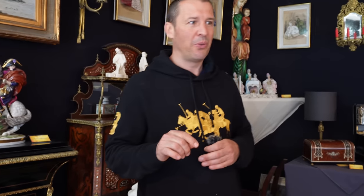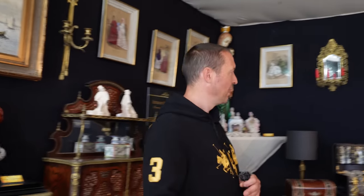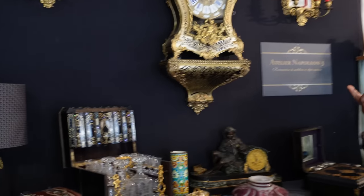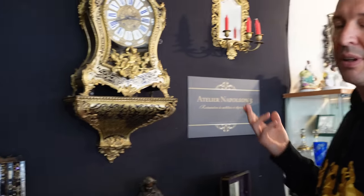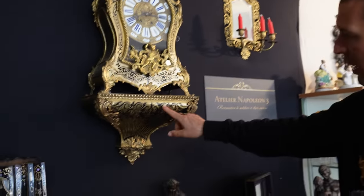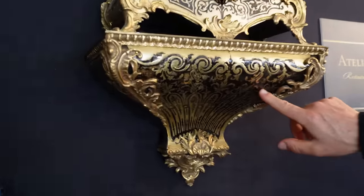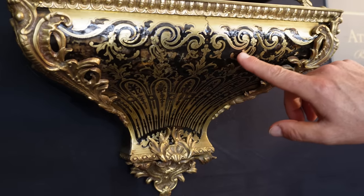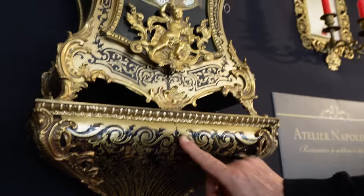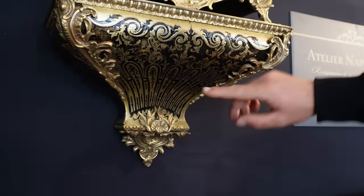And then we have one thing that is mega, mega rare. I'll explain why. And it's this clock here. Stunning clock. So we are still in the Napoleon III. Everything on this stand is Napoleon III. So instead of just having black lacquer here, it's got tortoise shell. And instead of the tortoise shell being stained red, basically they've kept it natural.